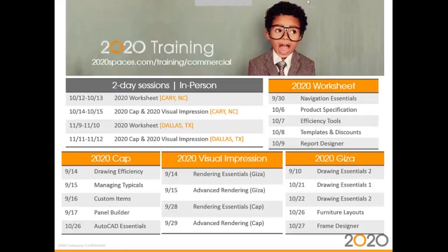On the left, you'll see the 2-day sessions. These are in-person classes. We have two-day sessions coming up in October. The first one is in Cary. Those will be Worksheet, and then 2020 CAP and 2020 Visual Impression. Then we have another set coming up in November for Worksheet, CAP and Visual Impression in Dallas. And then the rest of the categories here are all our virtual classes that are coming up. So just the next 2 months laid out for you by software. We have a lot of Worksheet classes, CAP classes, Visual Impression, and Giza. Again, if you want to see the whole calendar, feel free to check out the website, 2020spaces.com/training/commercial.